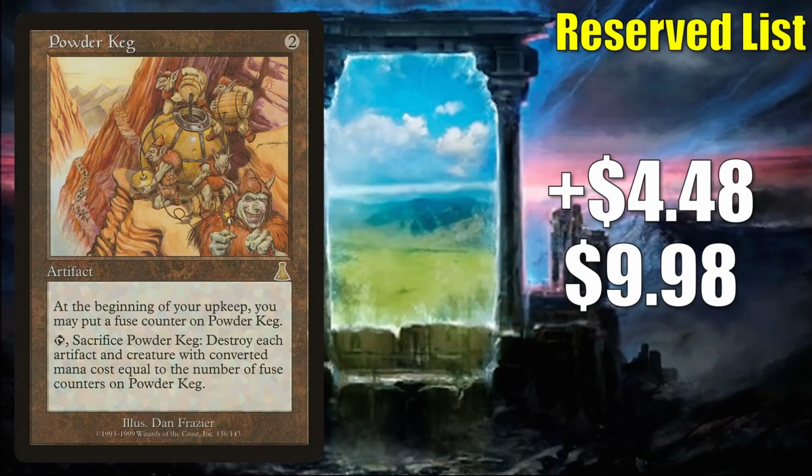Number 8 is Powder Keg from Urza's Destiny. As you can see from the screen, this is the first reserve list card of the day. It goes up $448 to $998 this week. That's an 81% increase. This will certainly not be the last reserve list card you see on the list today. There's a ton of activity when it comes to that part of the market. Lots of targeted buyouts and lots of preemptive buys.